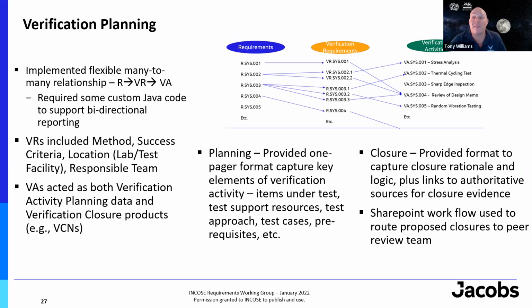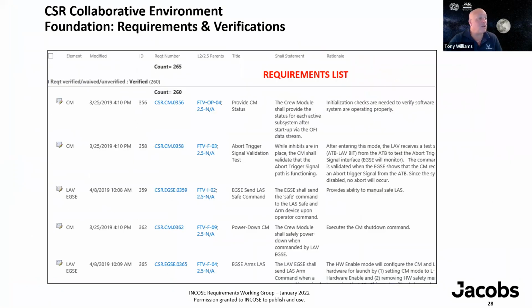And we applied one thing that is built into SharePoint, a workflow system where you can route proposed closures to our peer review teams, and the peers would review them, either provide comments or concur, and that's how we close the verifications. This is going to be another one of those walkthroughs on the different pieces of that. So it's some more of these screenshots.